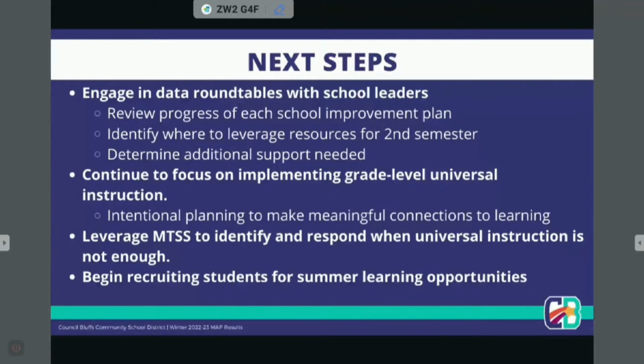So we're continuing to leverage MTSS to identify and respond when universal instruction isn't enough. We're looking at where those supports are needed and even those extension opportunities. That ties right into what they're doing with that intentional planning as well for that first layer of support or extension. And then we do use our data to begin recruiting students for summer learning opportunities, especially at the elementary level. That's an important piece of it, to make sure that we're prioritizing and targeting the right students for those experiences so that we can continue to see these positive results.